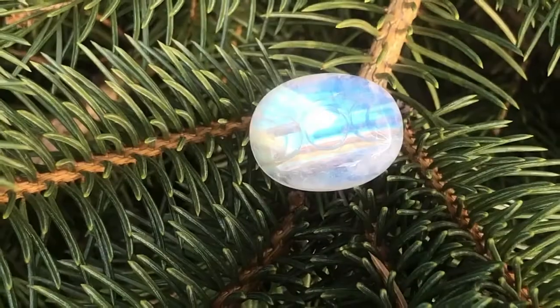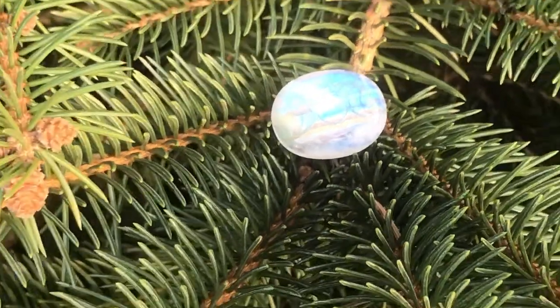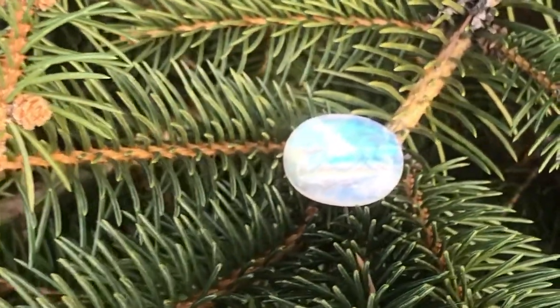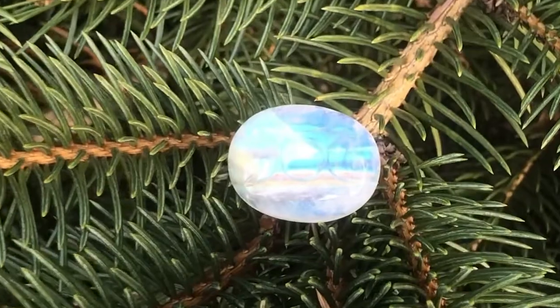Crystal number 2, of course, is moonstone. And moonstone was thought to be solidified moonbeams, or the light of the moon, captured in stone by many cultures throughout history. Now, any variety of moonstone will do for helping you get more connected with the moon, but a few of my favorites are peach moonstone, rainbow moonstone, and black moonstone.